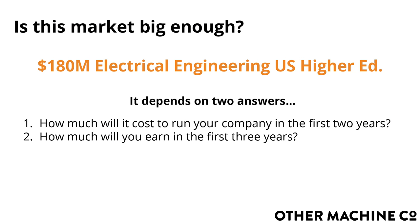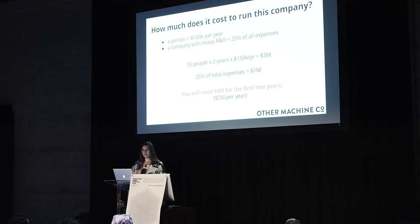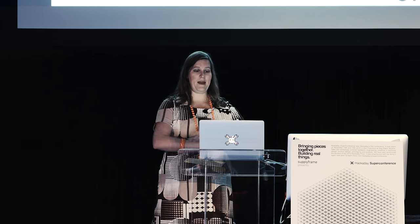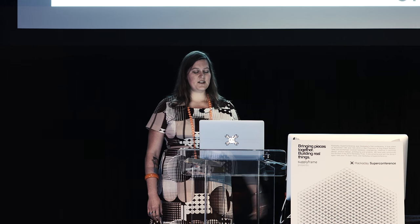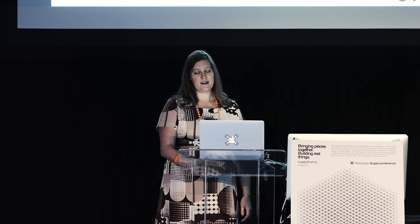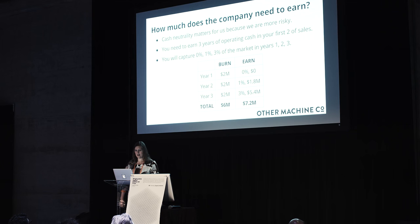Well, I don't know. It depends on how much it costs to run your company in the first 2 years and how much you think you can earn in the first 3 years, because the first year, you're not going to make any money. This is a simple calculation in the Bay Area. On average, it costs me about $150,000 to employ someone and pay for all of their benefits, and you do about 25% of all your expenses in R&D. So you figure, okay, 10 people times 2 years times this cost. It's basically going to cost you about $4 million to run a 10-person company for 2 years. And if that's what you need, then you need to know, okay, that's how much I need. Can this market support it?